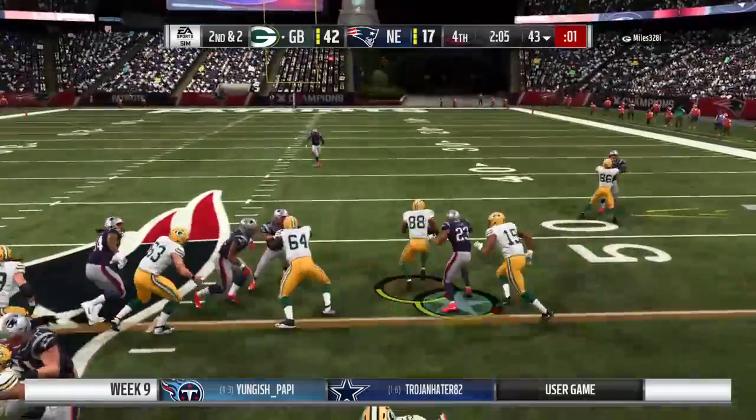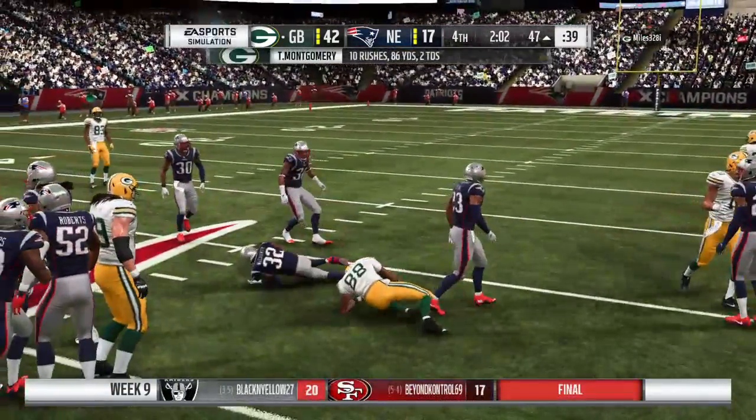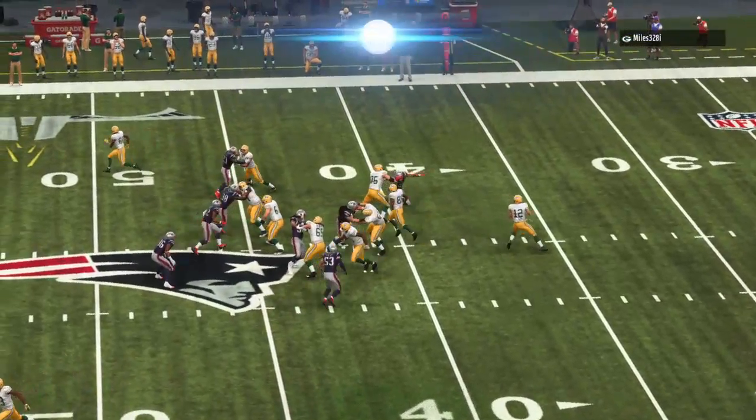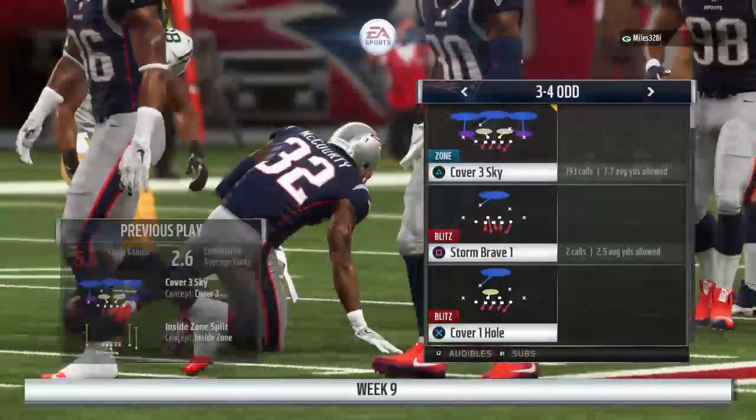They'll keep pounding here with Montgomery. And he'll be taken down, but not before he gets into enemy territory. A nice pickup there, 10 yards, and it'll move the sticks.